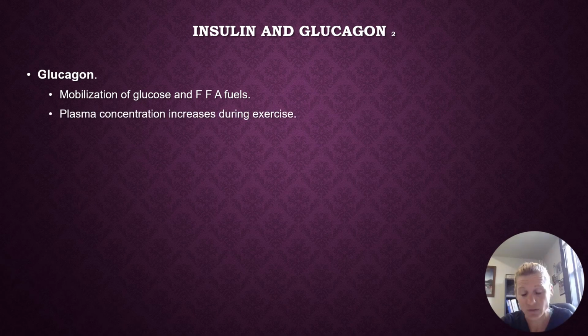And these concentrations are going to increase during exercise. The longer we go or the higher the intensity we have, the more I need to get out of storage in order for us to be ready to use those as a fuel. We'll also see a decreased response following training as well with glucagon.